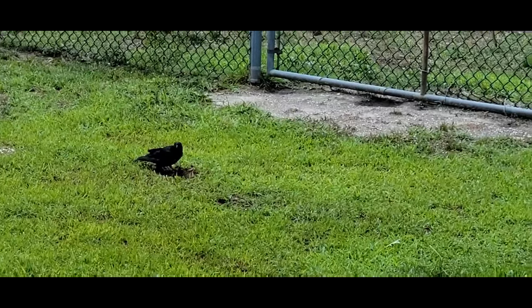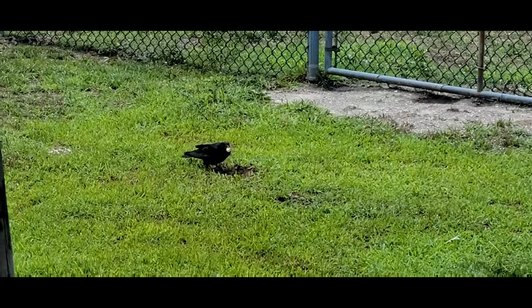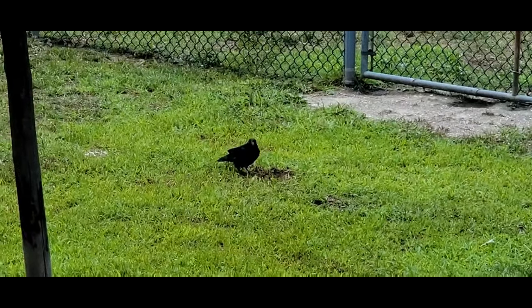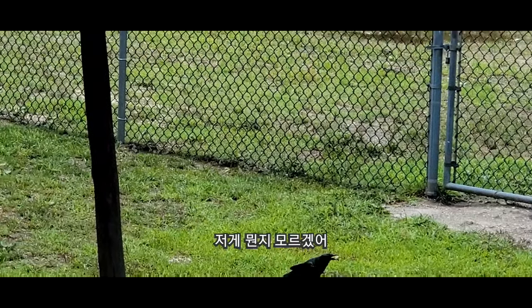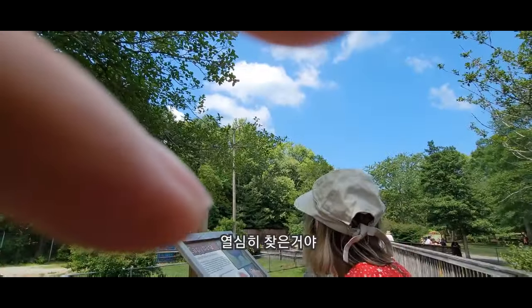What in the world is he digging for? Whatever it was, he ate it too. He must have felt the vibration. Yeah, something white he just struck. They watch him pick it up. There it goes. Worms, maybe. I don't know. That looks like a stone. Maybe it's a grub. Yeah. It's important. He worked hard for it.